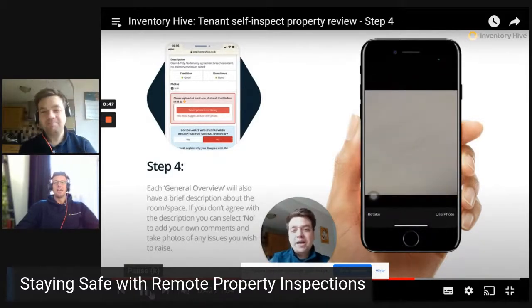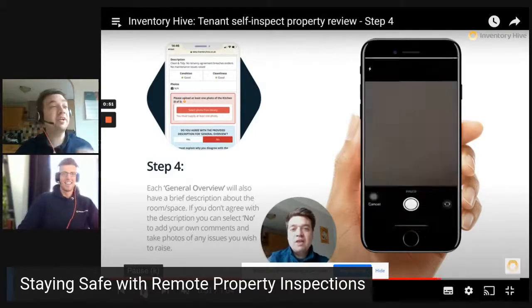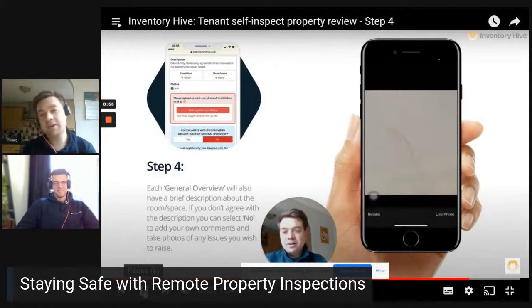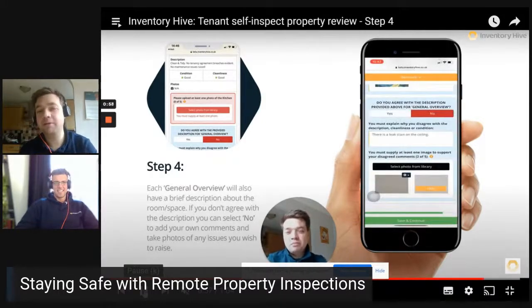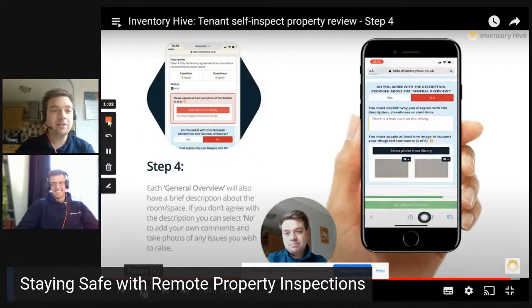Did you make that stain purely for Inventory Hive's benefit, Mitch? I wish I did, but unfortunately, when the bill came out to fix it, I wish I could claim that back on expenses.